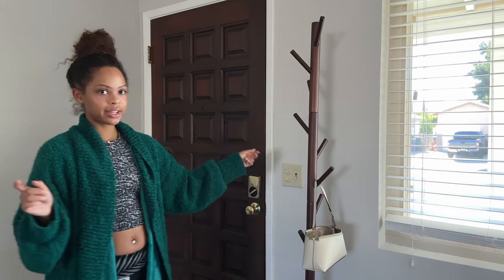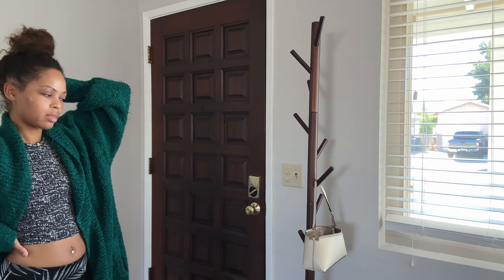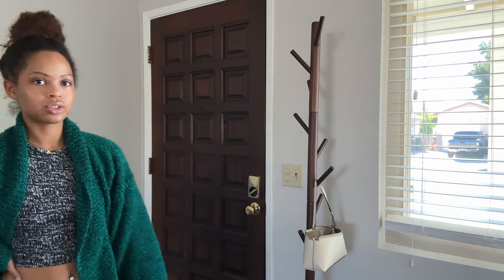I also wanted to show you guys my new coat rack that I built. I didn't build it on camera, I think I did it on TikTok. But you can really see it here. Anyways, here it is, super cute. Everything's gonna be listed in my description. But yeah, I love it. I think it's so cute.